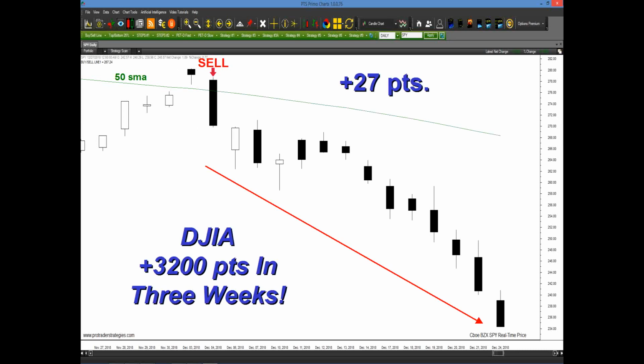The market fell out of bed coming into the beginning of this year, all right? 27 points on the spiders. Now that transferred over onto over 3,000 points in 3 weeks in the Dow. So don't you think this strategy could have helped you, even if you used it as a market directional tool, okay? You think it can help you in the future?